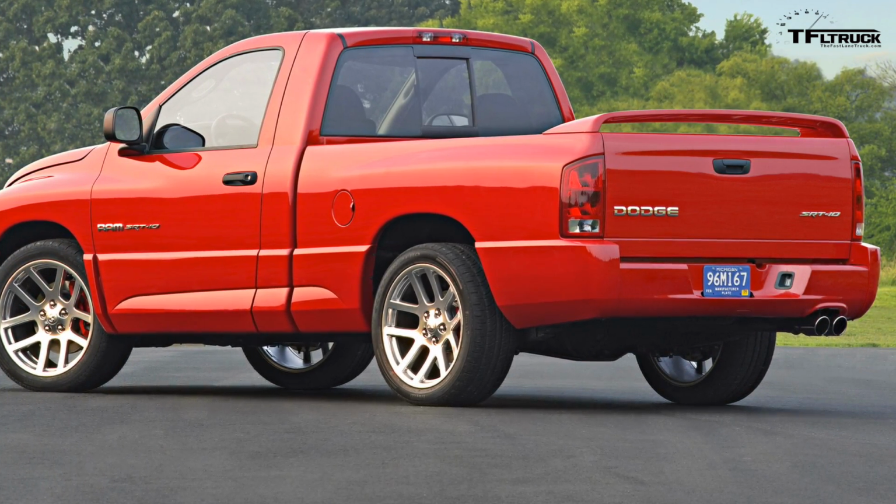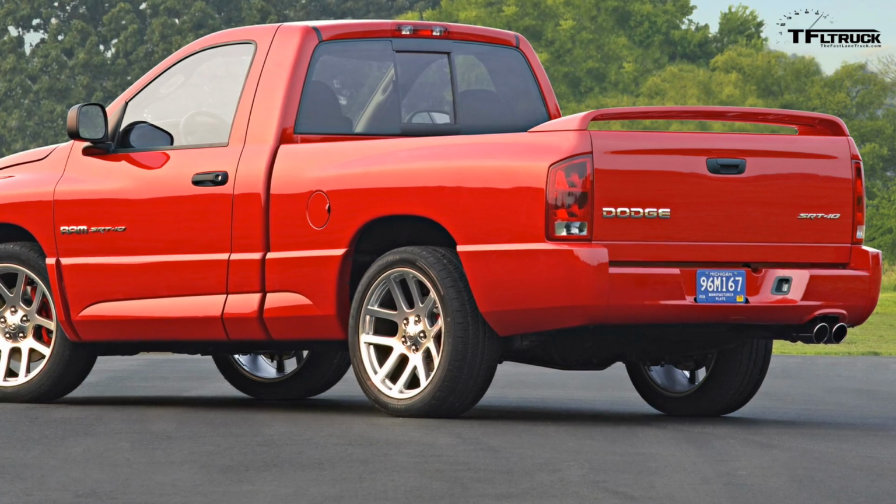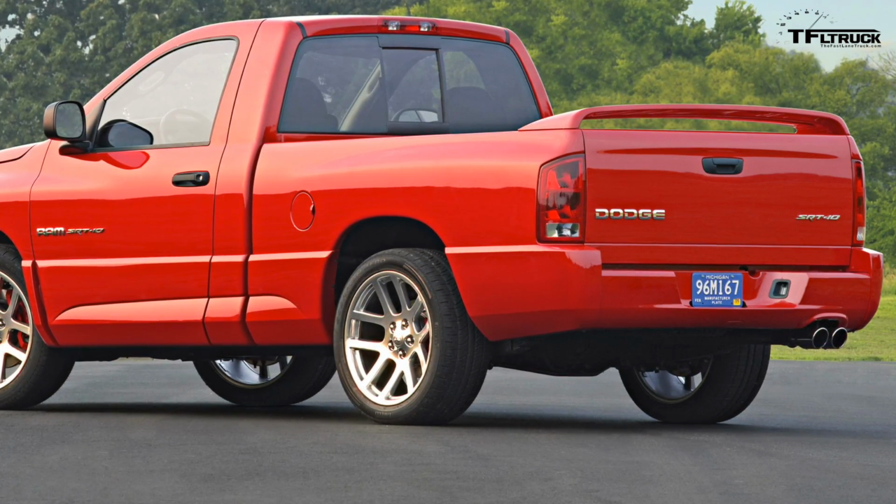It was a nutty truck, but at the same time, it was rare, and it was kind of like riding something that was slightly uncontrollable, like a wild bull or something like that, where you can kind of suggest where it goes. Watch videos online, and you'll see an awful lot of people crashing them left and right because it's a lot of truck to handle.